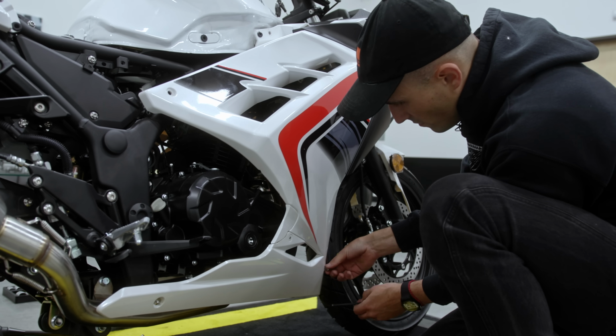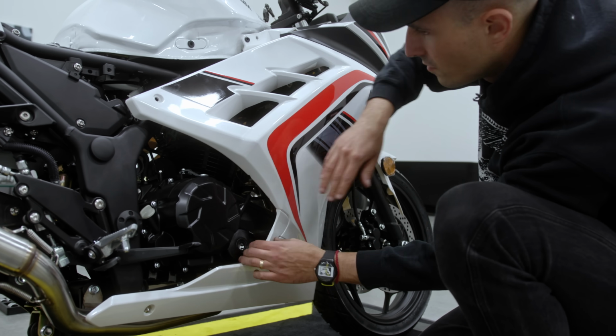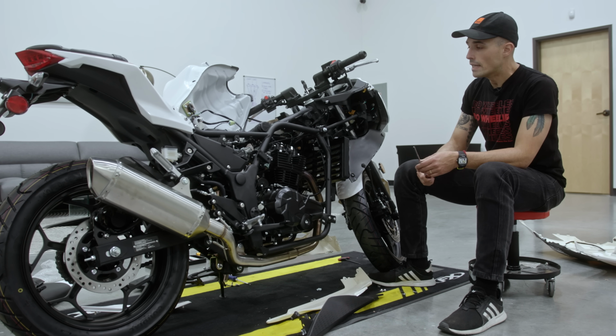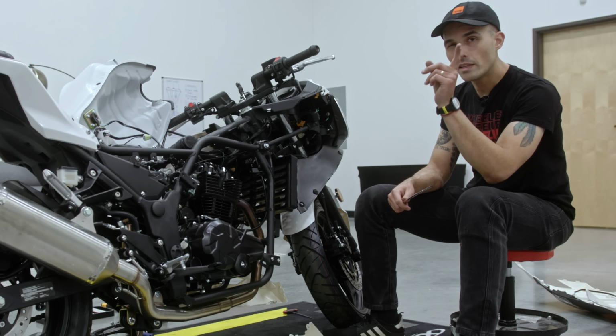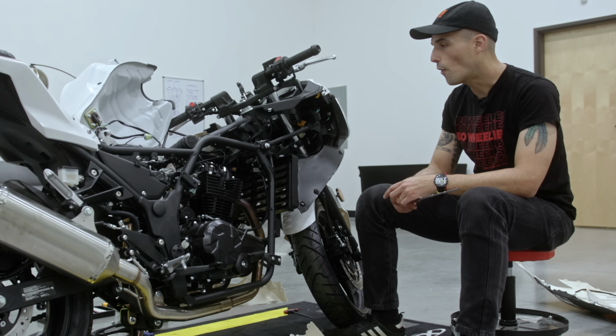Now, the fairings did come from a Ninja 300 and the dash came from a Ninja 300. Because as I mentioned, there's no way that this thing's gonna redline at 13,000 RPM indicated on the dash. We're gonna see when we ride it if they fudge the numbers a little bit and make the tach go all the way to the redline, but I don't think it's gonna rev that hard.